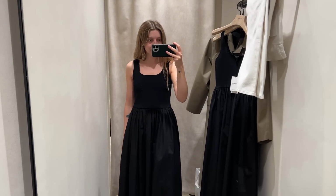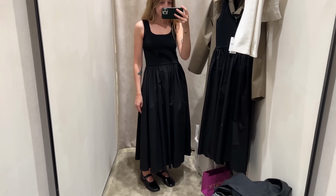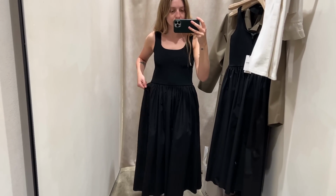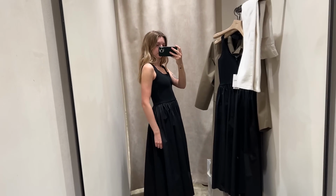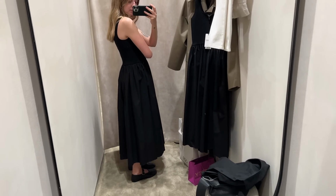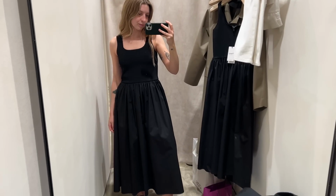Just wanted to quickly show this dress actually. So this is from Theory. They invited me into the store recently to select a piece. So just to be transparent, this was gifted to me, but I just wanted to show this dress because it's a beautiful dress, but it is very expensive. I think it's around £450, and it doesn't have pockets, which, if you're charging that much for a dress, it should really have.